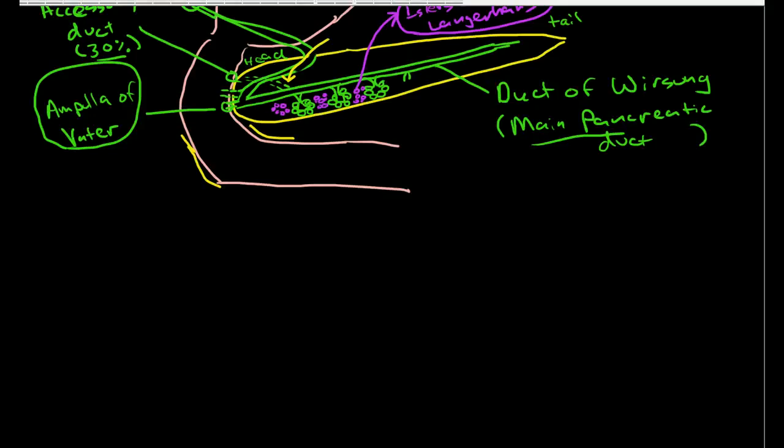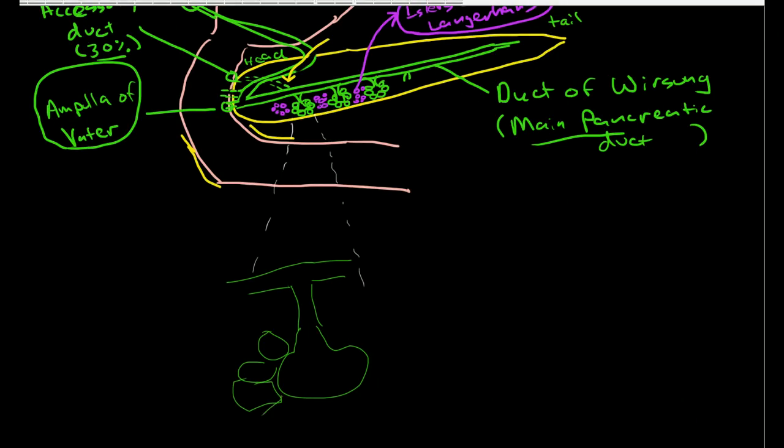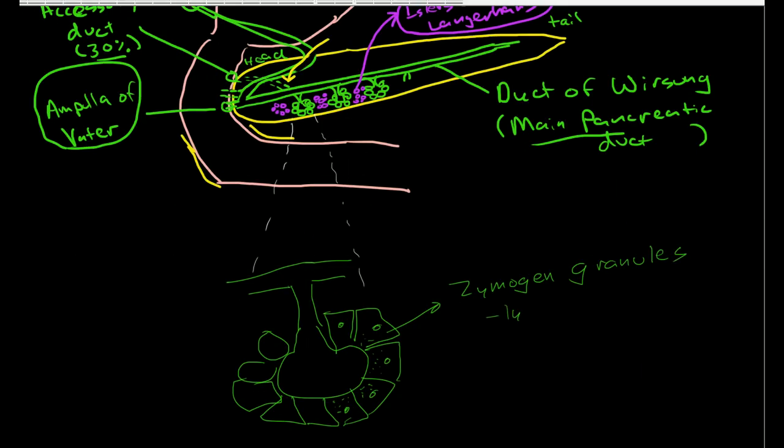Okay, so let's take a little close-up view here of one of these acini. So here we have draining into the duct of Wirsung, we've got this grape-like configuration of acini cells. They're actually triangular shaped, and that just allows them to fit around in a circle. And they're very easy to note on pathology slides because they have these collections of little granules in them. And these little granules are called zymogen. And what are they? They're little lysosomes filled with enzymes.